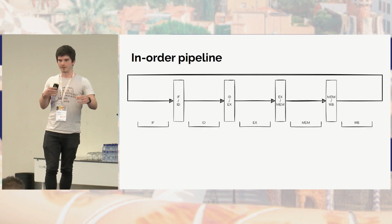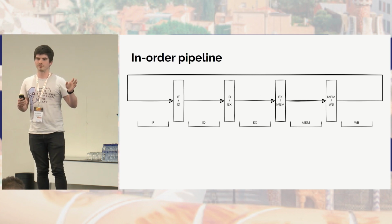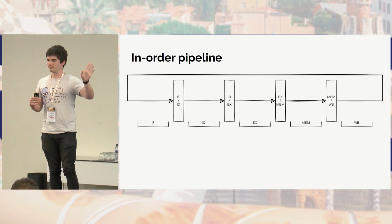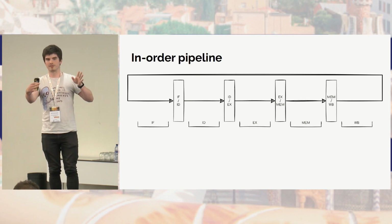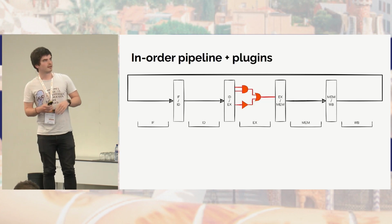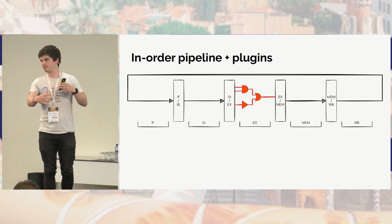You can also think of this pipeline as interactions between the pipeline registers. So between each stage, there is a pipeline register. And during the instruction's execution, data travels through these pipeline registers. And in between, the stage defines some logic, some operations on this data that is propagating. And our plugins plug in between these pipeline registers.